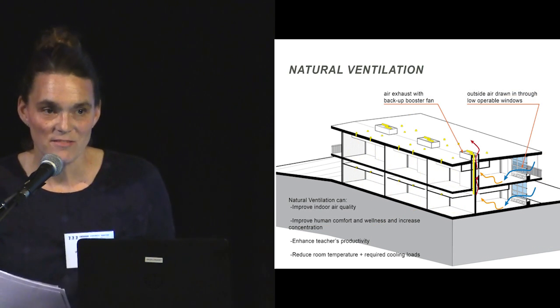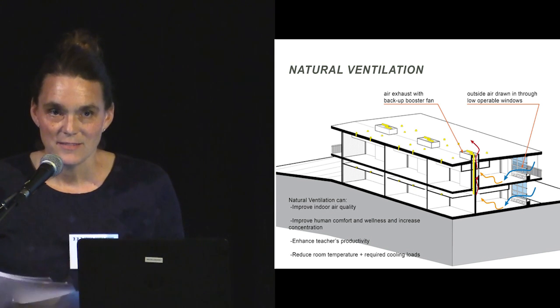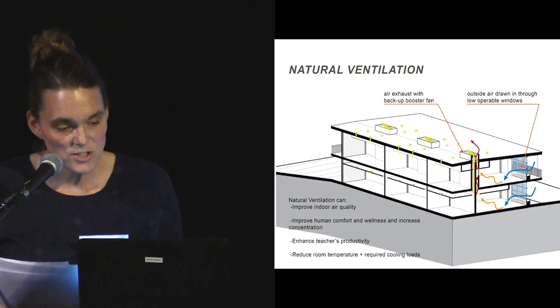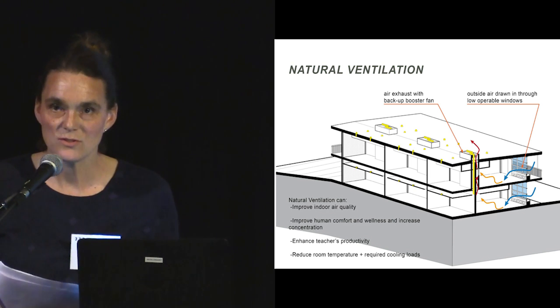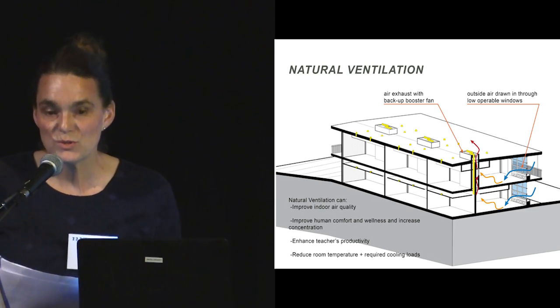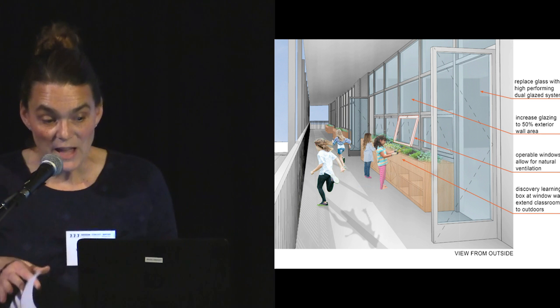And all of these things obviously have a positive effect: reduces absenteeism, promotes more productivity and concentration, and again, gives those opportunities to have a connection with the natural world and introduce more project-based learning to the classroom environment.